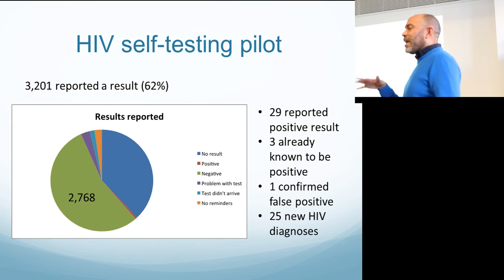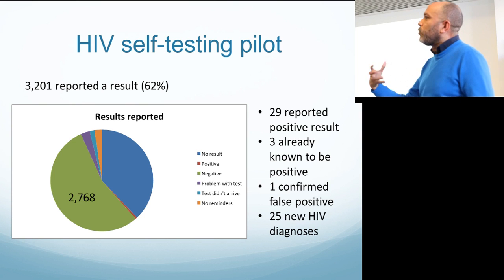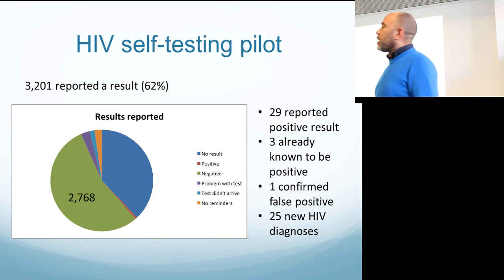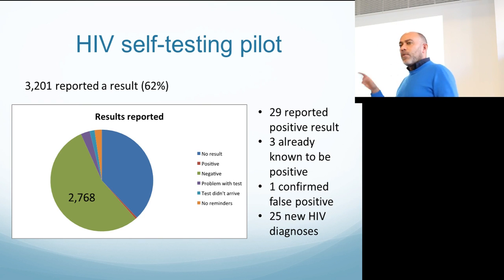So they were all in care, they weren't people who were lost to follow-up, but their information and advice needs weren't being fully met, so I could do that briefly over the phone and post that. We had 1 confirmed false positive, so we had a reactive result, went to clinic and had a negative blood test. So 25 new HIV diagnoses.